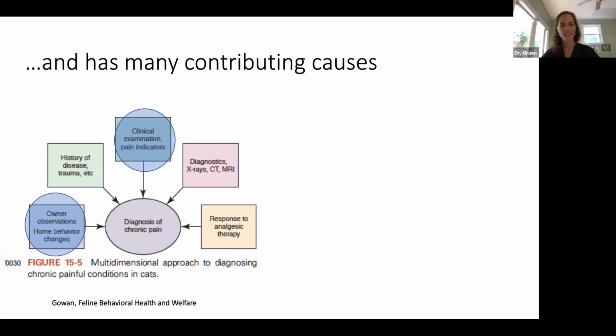Degenerative joint disease is what I study, so it's what I think about a lot, but there are other contributing causes to pain, and we'll talk about some of those. But this really key part for us are these owner observations. With cats in particular, we're just not going to get them to trot up and down the hallway. We're not going to see the changes in their jumping as much in our clinics as the owners are seeing at home. So those home behavior changes become really key. So our development of scales for owners to complete and our ability to appreciate videos of the cats in their home environment is really important for us to be able to make these diagnoses.